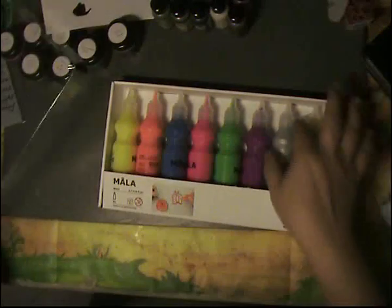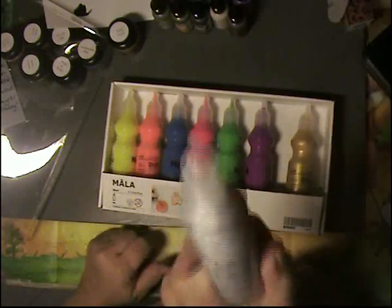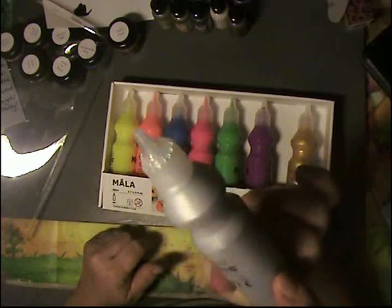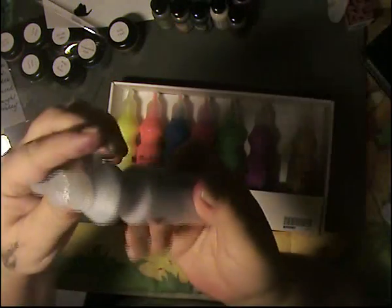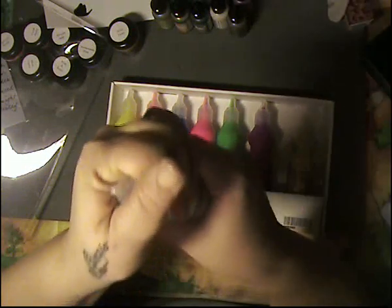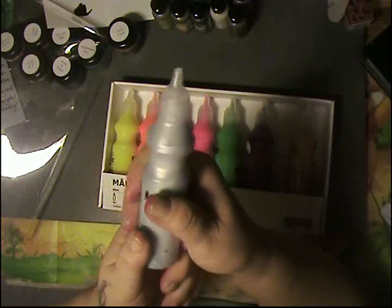So these were really interesting. These are paints. And what really interested me about these are the tops, the bottles themselves, these squeezer bottles. When they empty out, of course I'm going to use this paint first, but when they empty out, I can reuse the bottles, fill them up with my own acrylic paint and everything.